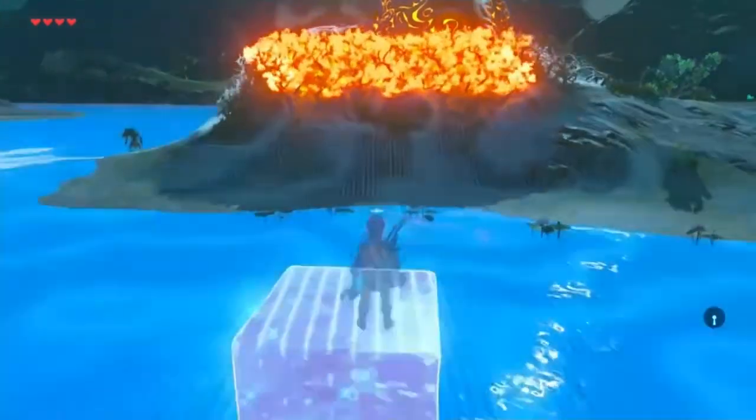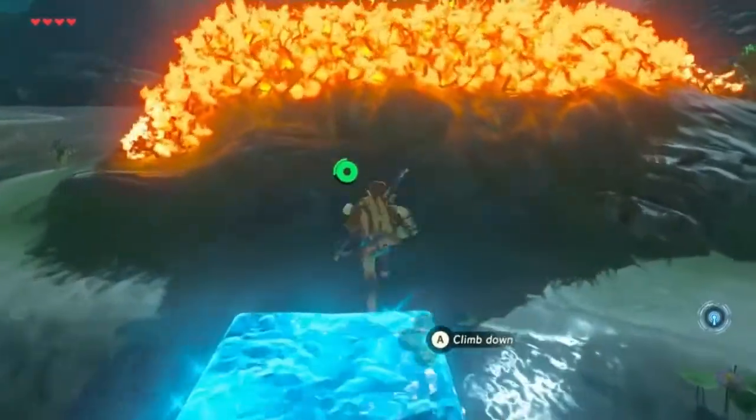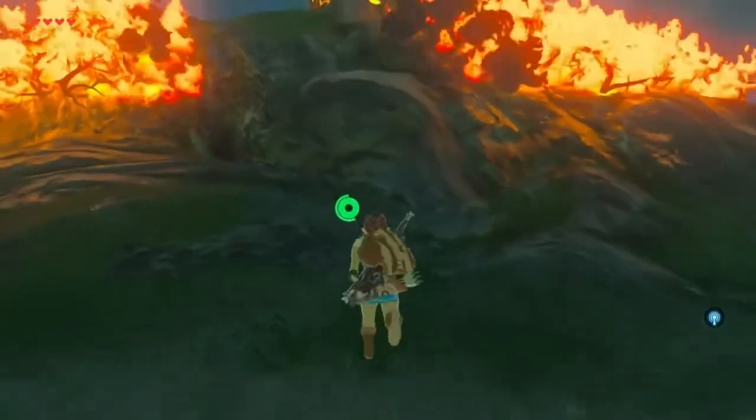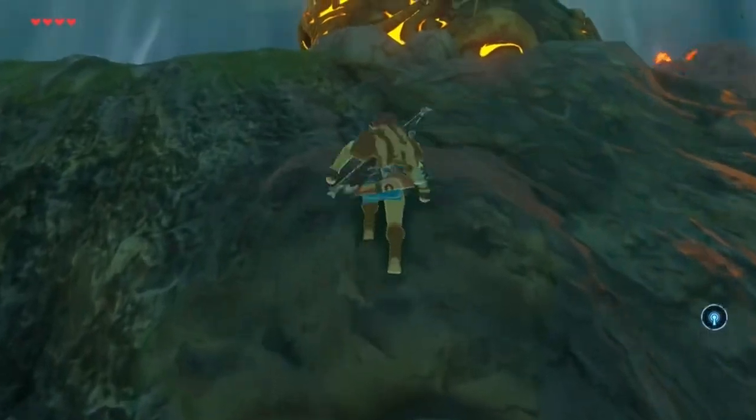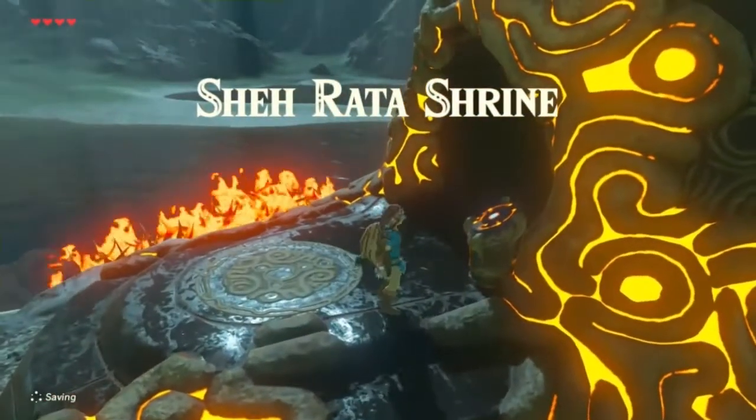With those things, you definitely need to light them on fire and burn them away. It actually took me a very long time to realize that was what you're supposed to do.